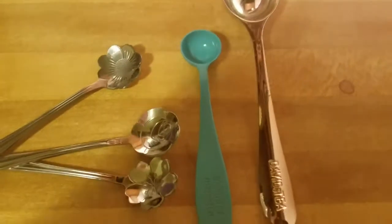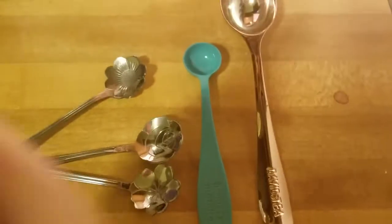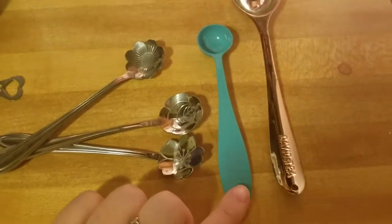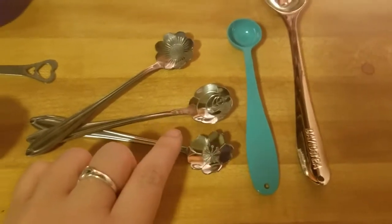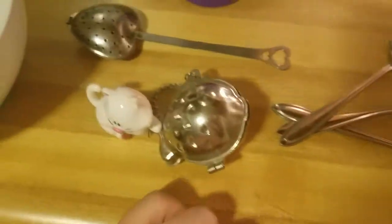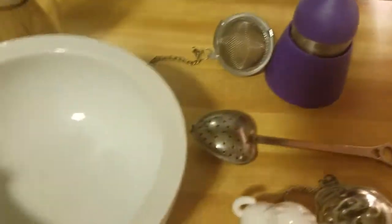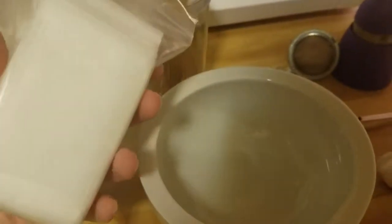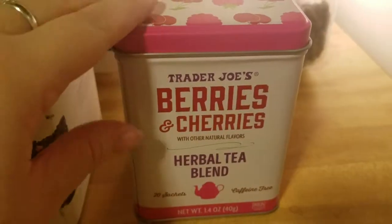I have a handful of other little things that I use to help make my teas in the morning. I have the perfect spoon from David's Tea. They say 1 to 2 makes the perfect cup of tea, as well as the perfect matcha spoon. Some little tiny floral spoons that I like to stir my tea for aesthetic and Instagram purposes. A handful of tea diffusers, my matcha bowl and matcha whisk so that I can properly make the matcha, as well as just this little section of tea bags in case I need to take some loose leaf on the go.